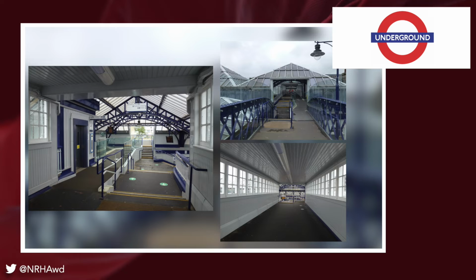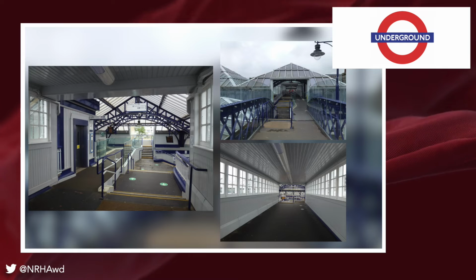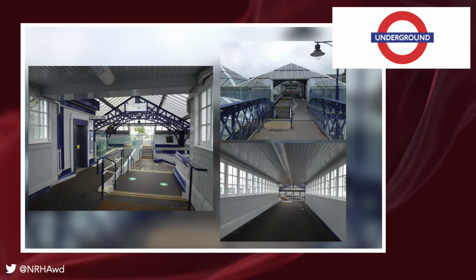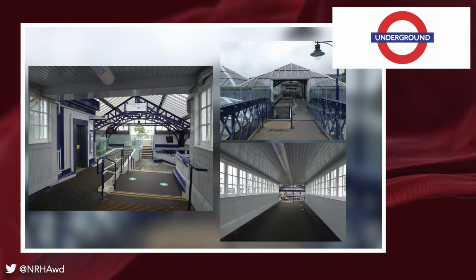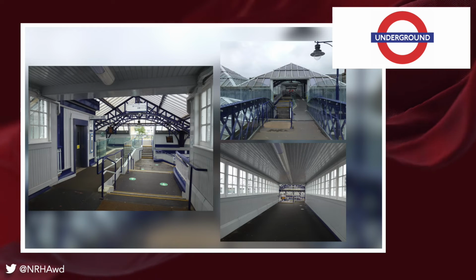Here, the project was complicated by the necessity of raising the footbridge in order to provide adequate clearance over the OHLE. Commendably, the bridge was retained and raised rather than being replaced. Other work included the stripping and repainting of all timber and metal sections, the provision of replacement stonework, as well as improved disabled access. Work started in December 2017 and was completed in August 2019.